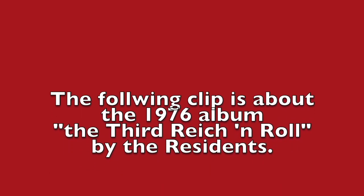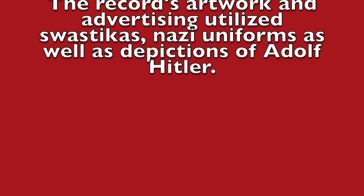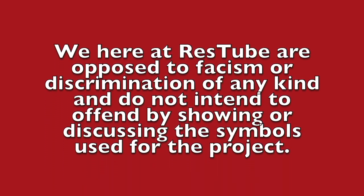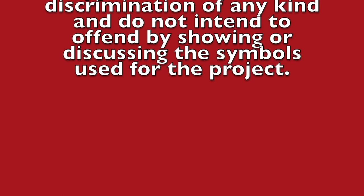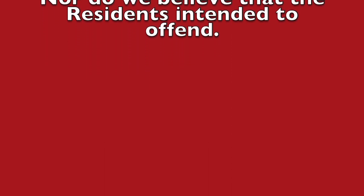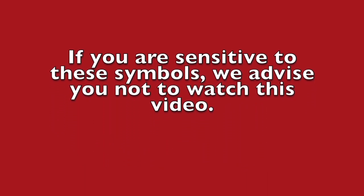Warning. The following clip is about the 1976 album The Third Reich and Roll by The Residents. The record's artwork and advertising utilized swastikas, Nazi uniforms, as well as depictions of Adolf Hitler. We here at ResTube are opposed to fascism or discrimination of any kind and do not intend to offend by showing or discussing the symbols used for the project, nor do we believe that The Residents intended to offend. If you are sensitive to these symbols, we advise you not to watch this video.